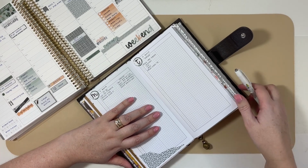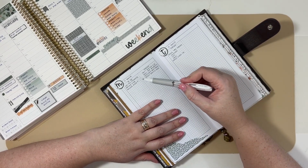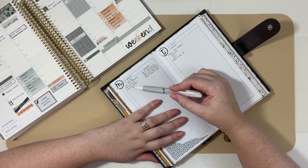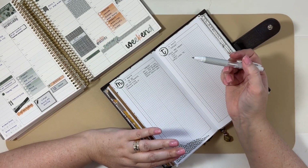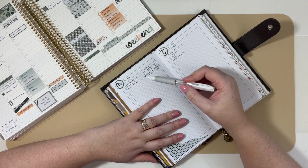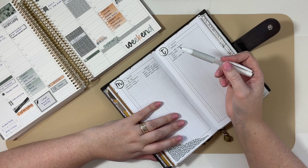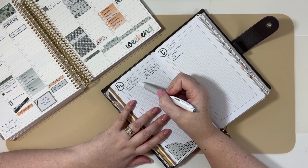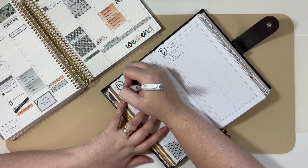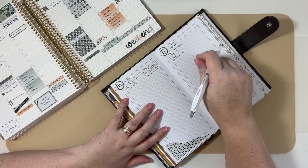So I had already started, I think yesterday, on Sunday, putting in some of the things that I needed to do. And this is what typically happens, is that I am overly ambitious with my to-do list, because this did not happen, this did not happen, and this did not happen. So I can already migrate those forward for the next day.